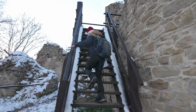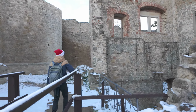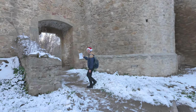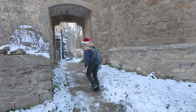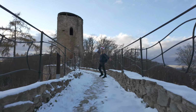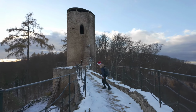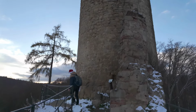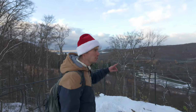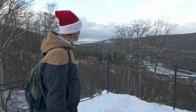Let's go up. I want to see the tower. Look. These walls are very big. I can see we are going to the tower. Ta-da! Yay! Okay, it's not possible to go to the tower. But look at the views, they are impressive.